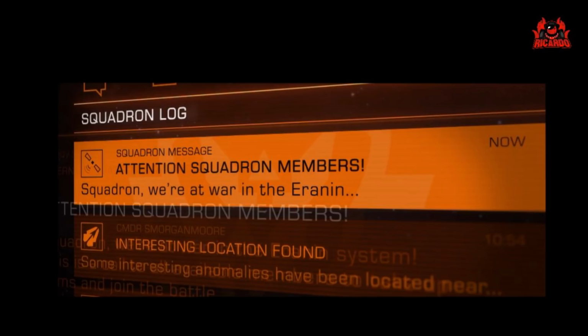And of course we've got Squadrons, okay? As we said, Squadrons, it's going to be a clan system. We know it's going to be a clan system. And for all those people who play in open and enjoy teaming up with your mates to blow the living daylights out of new players or start a war off with other factions, you're going to find this absolutely brilliant.